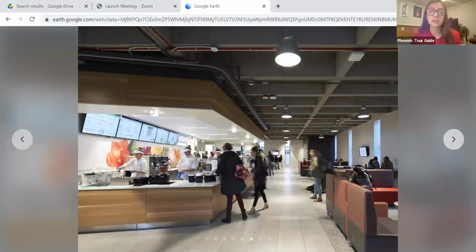In the back of the 2nd floor, this is what we call Freshens. Freshens is just a healthier dining option here for our students. They offer acai bowls, power bowls, rice bowls, anything like that.